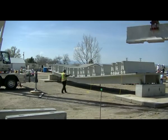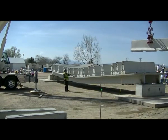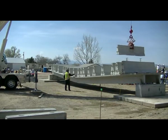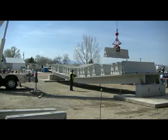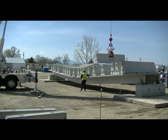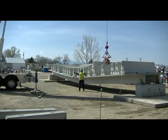The loading started with four 4,400-pound blocks located similarly to how cars park in a parking structure, with an initial flex of 4.6 inches. One block in each of two parking stalls located at each end of the double T, and 2 blocks at the center of the member to simulate the passing cars in the drive lanes. A 4,400-pound block was used to represent a heavy car.